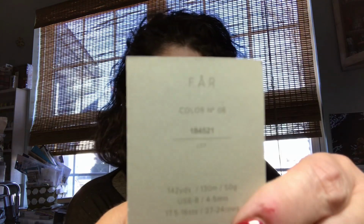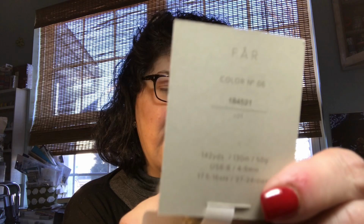So what did I get? I got 2 of the Woolfolk Far, and this is in color 6. They only do numbers, and their pricing is Canadian, so just keep that in mind. So this is the Woolfolk Far. I have not used this yet. I've used the Woolfolk Luft, but then I wanted the Far for something. I don't even know what. The Far even feels like it might be even squishier, and it's kind of a light tan color.